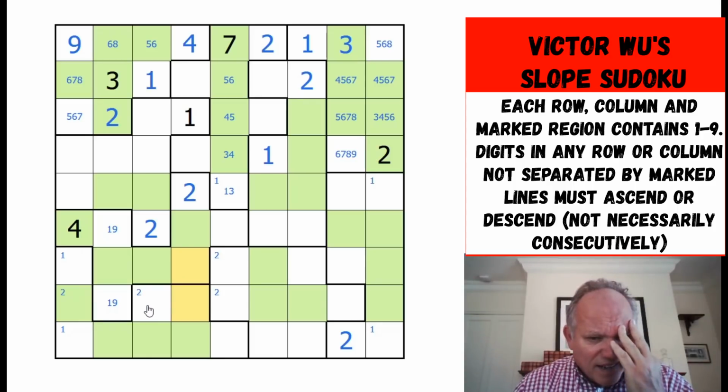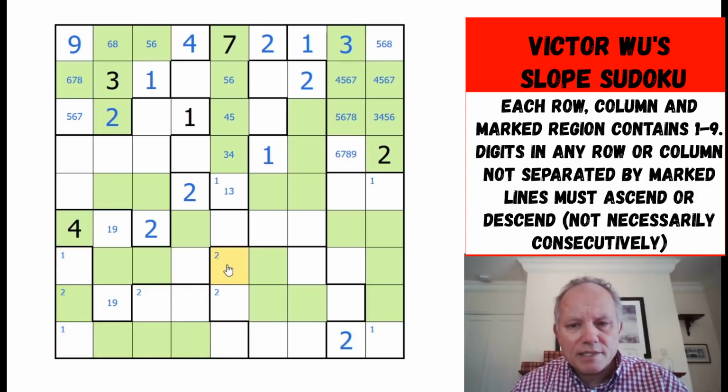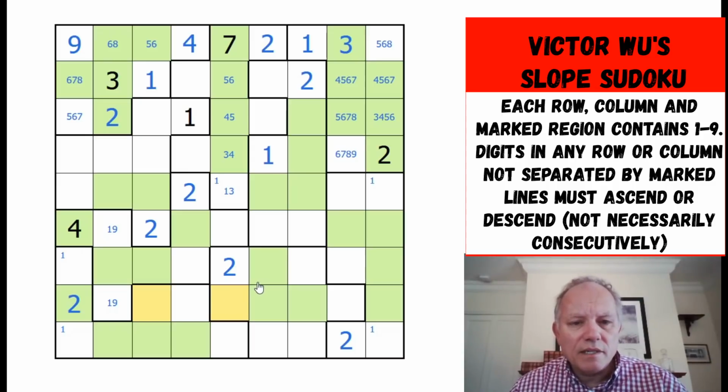then the 2 in this box, in this region, must be one of those which places the 2 here. Actually, it has to be there because of this 2. So I can get rid of those pencil marks. And I think I've got all the 2s in. How weird to get that done before all the 1s. Probably just my way of doing it.